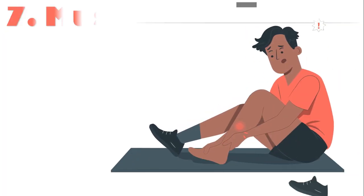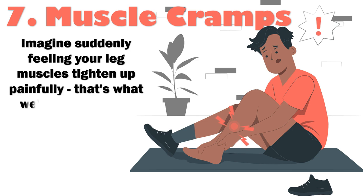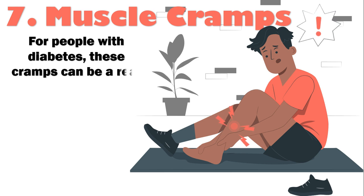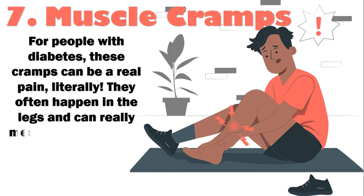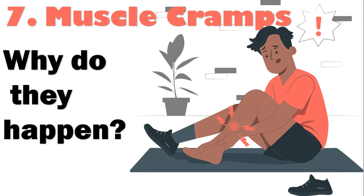Number 7. Muscle cramps. Imagine suddenly feeling your leg muscles tighten up painfully. That's what we're dealing with here. For people with diabetes, these cramps can be a real pain, literally. They often happen in the legs and can really mess with your sleep. But why do they happen?